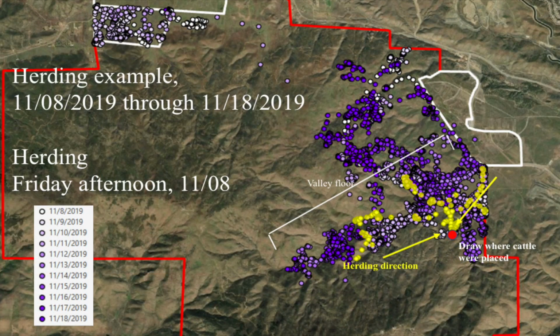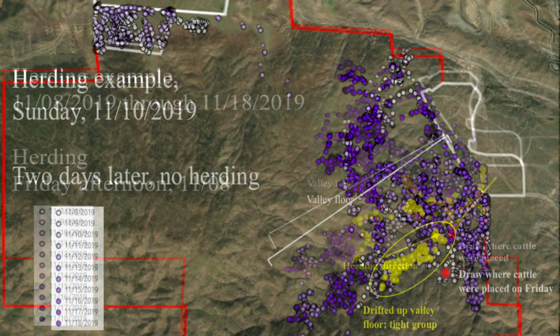So this is Friday afternoon. He arrived and herded a subset of cows, which are represented as those yellow points, and they were dispersed throughout the valley there in 7 small groups when he arrived, and he herded them to a draw towards the south, roughly delineated by that red dot.